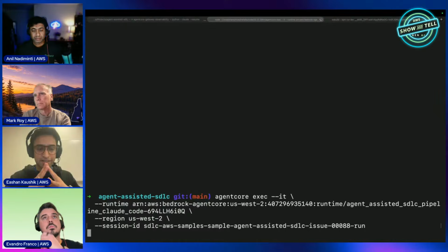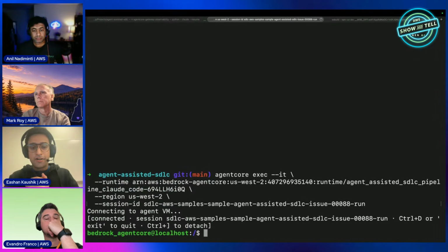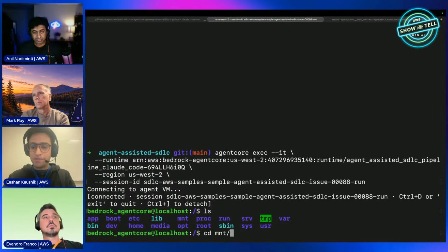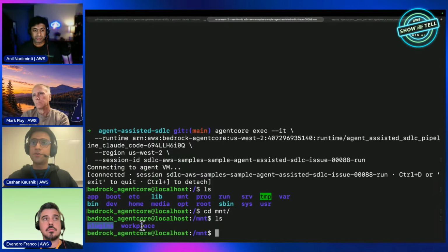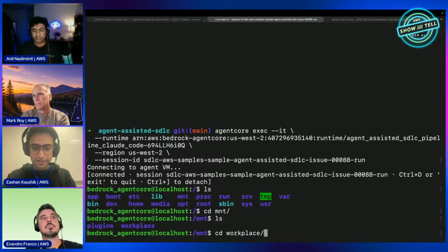So yeah, let's go ahead and do that. First, I'm going to go into it, connecting to agent VM. All right. The good part is my setup Lambda function already worked on it, so I have everything already set up. So let me do ls. Let's do cd mount, which is going to be my mount, where I mount my different paths. The first is the workspace, which is going to be isolated per VM, per issue, and the plugins, where I distribute my plugins. So let's go into workspace.